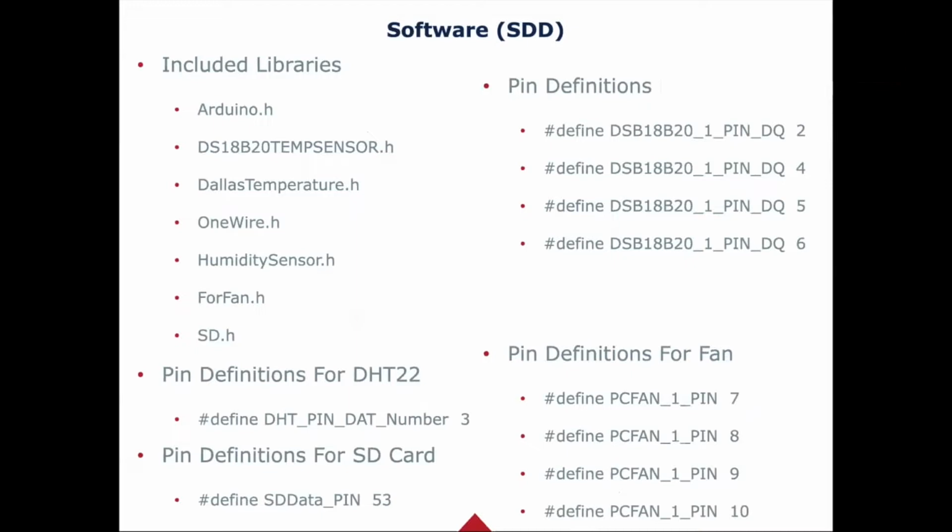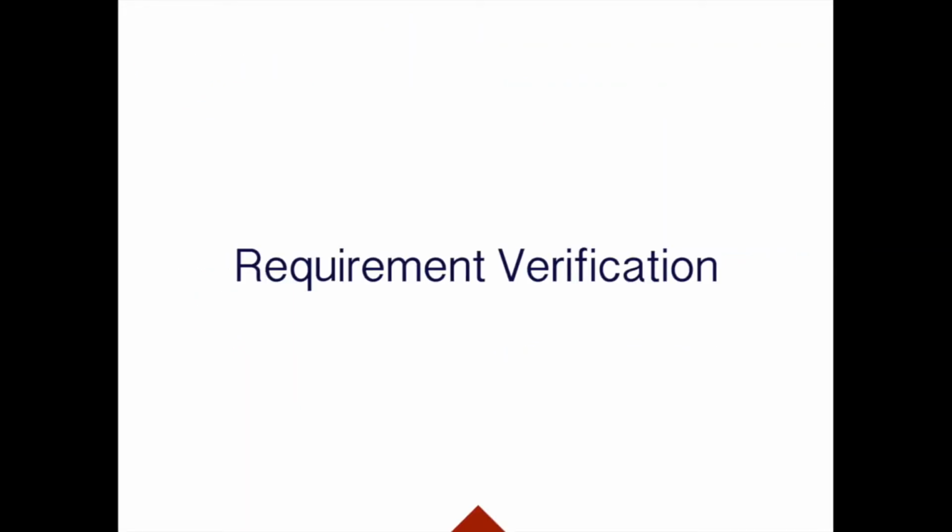These are our included libraries, the pin definitions for DHT22, pin definition for the SD card module, pin definition for the DS18B20, and pin definition for fan. Requirements verification.